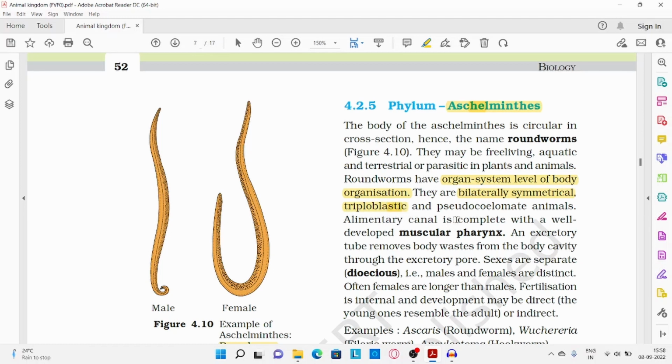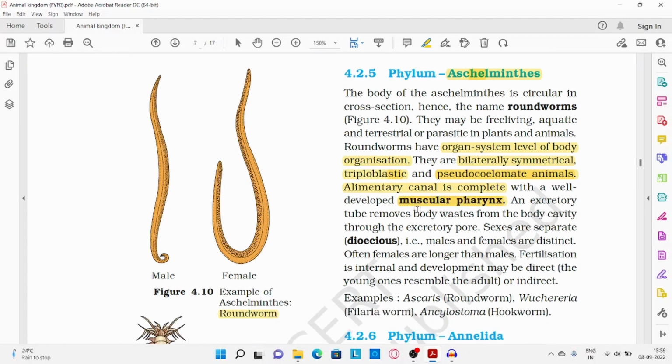What starts from here is coelom. So they are the only phylum in the animal kingdom which are pseudocoelomate. Before this there were acoelomates. After this there are coelomate organisms. So these are pseudocoelomate organisms. Next, the alimentary canal is complete. So that means the digestive system is complete. There are two openings. It has a well developed muscular pharynx. An excretory tube removes waste from the body cavity through an excretory pore. As we have seen, digestion is complete.